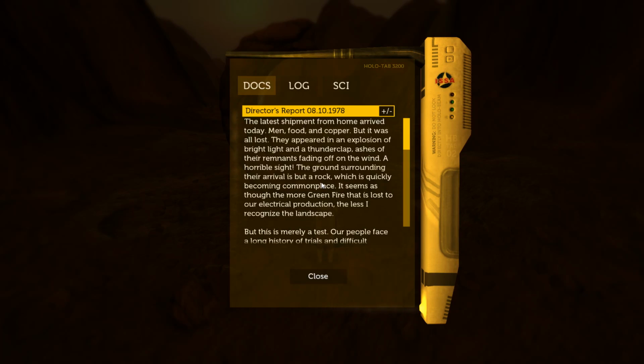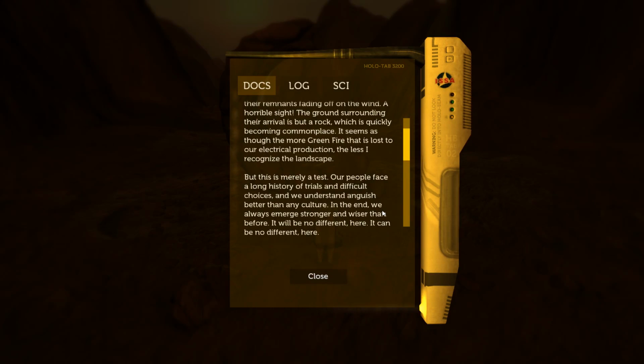Director's report. The latest shipment from home arrived today. Men, food, and copper. But it was all lost. They appeared in an explosion of bright lights and a thunderclap. Ashes of their remnants fading off on the wind. A horrible sight. The ground surrounding their arrival is but a rock, which is quickly becoming commonplace. It seems as though the more green fire that is lost to our electrical production, the less I recognize the landscape. But this is merely a test. Our people face a long history of trials and difficult choices, and we understand anguish better than any culture. And in the end, we always emerge stronger and wiser than before. It will be no different here. It can be no different here.